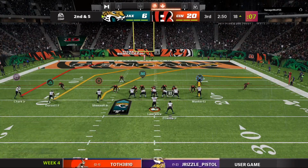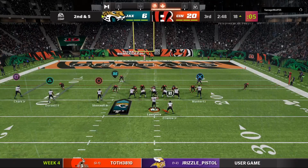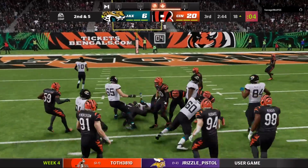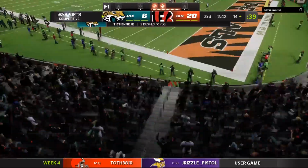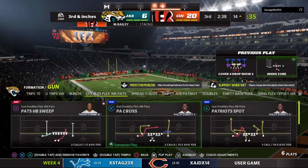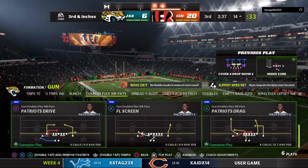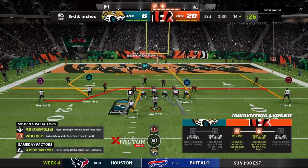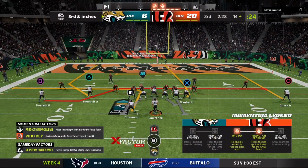On second down, a run with Etienne. Oh, you got to feel it, give him baby. About 4 on the play, but he's marked short, so it'll be third and about the length of the football. Not too many offenses want to turn down long drives, but when you're down what they are, they've got to pay it off with some points.